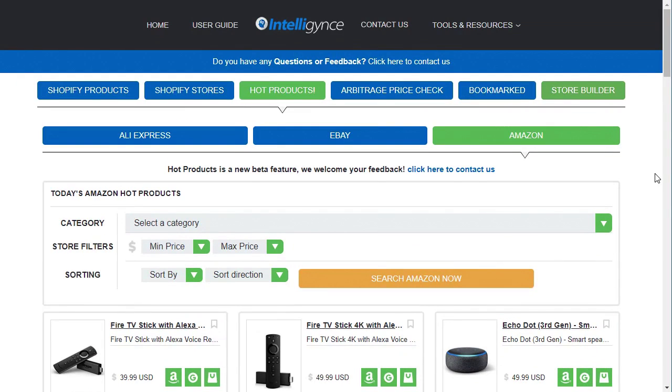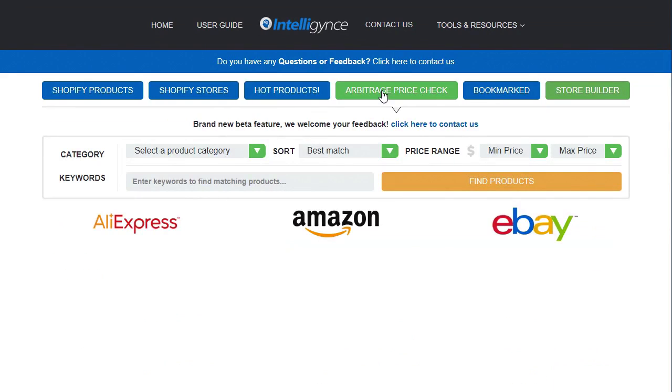Another very unique and awesome tool here is the Arbitrage Price Check tool. So if you click in there, this one is quite unique and it's very useful for trying to figure out, well, what kind of pricing should you be doing for your products in your e-commerce stores? This is one of the questions we get all the time, and it's kind of hard to really come up with a number. But here, if you have an idea of what's already selling in the market, you can use this to basically optimize your pricing.